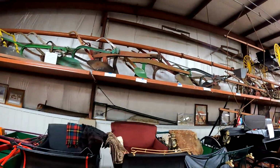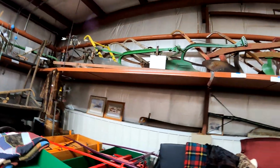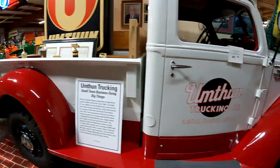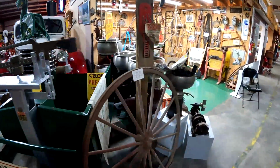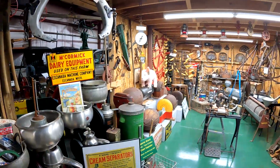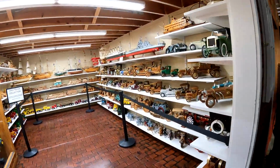A bunch of plows up there, some more stagecoaches. Walking plows were manufactured by hundreds of companies and used until the early 1900s when tractors began to replace horses. An unfun trucking, small town business doing big things. Here's a bunch of horse stuff. And here is a bunch of old cars.